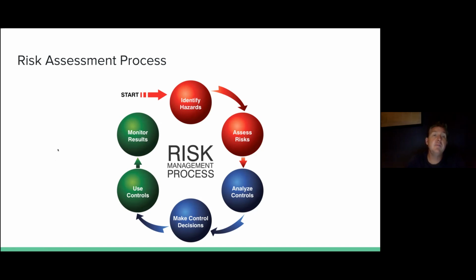So be prepared to talk about how you handle risk in the aeronautical decision-making phase of flight. So that's really high level. And I think Jeff might talk about physiological factors at some point here too, but really high level threat and error management and risk assessment process.